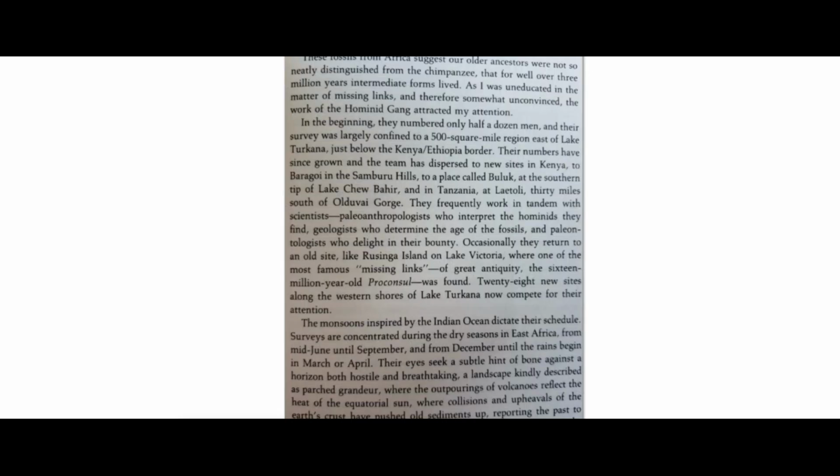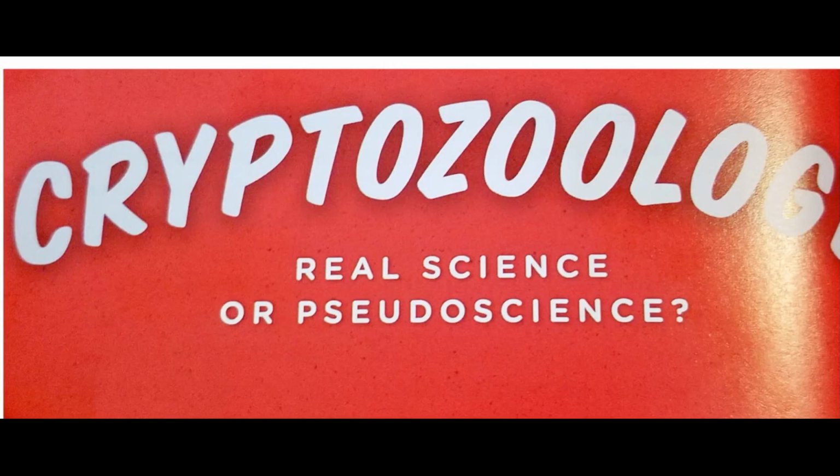I'll just briefly touch on this also in Turkana. If you get a chance to look that up, some researchers from Utah State University found a lot of bones in the Lake Victoria area. So check it out. Do your own research on the hominids they found and what their interpretations were.